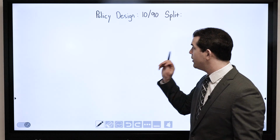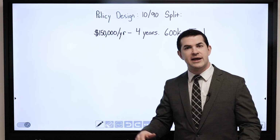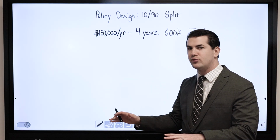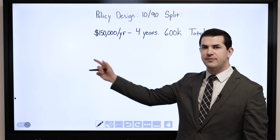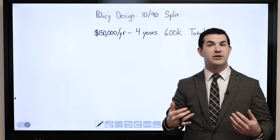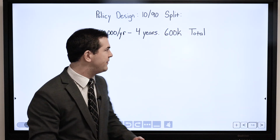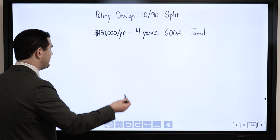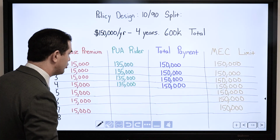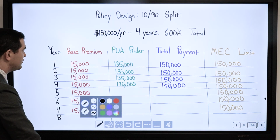So what we're going to look at here is a policy design with a 10/90 split. We're going to look at one of the samples, draw it out, and then look at actual numbers. 10/90 split, $150,000 over 4 years for a total of $600,000 on a 35-year-old male. So 150 times 4 is again 600K total. I'm going to go through exactly how this works here. This will be interesting. So we've got 8 years.